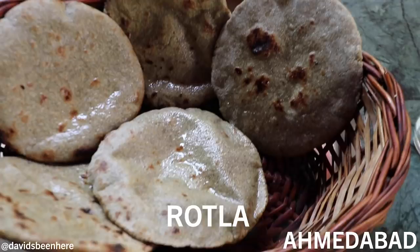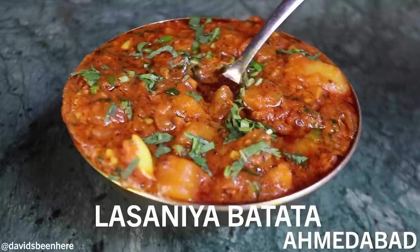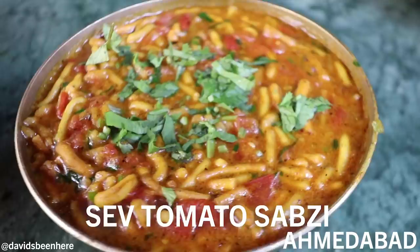It's a rotla. A rotla? Yes. Lasagna bataka. Lasagna bataka? Yeah, with everything. Oh, super soft potatoes. That's a saved tomato ki sabzi. Yeah, I was going to say it looks very chatty. Oh, that's good. It's more like a moist chop.